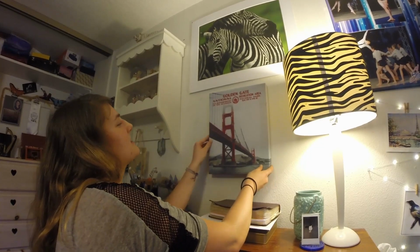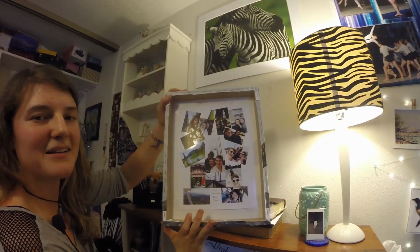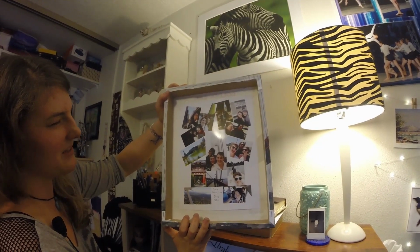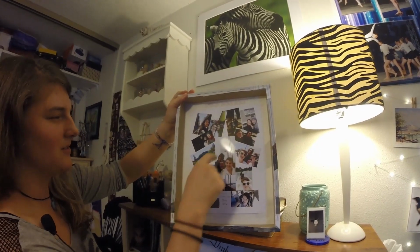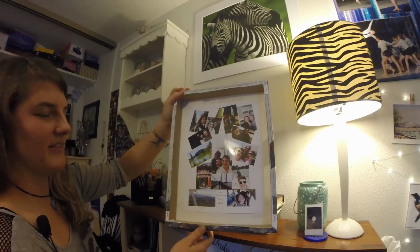And I did the exact same thing with this. Put a whole thing of photos on the back. And I'm pretty proud of this one, because this one's a little different from the others. So this one is actually a combination of 2 trips. So it's got the Christmas one up here, and then the one in the summer down there.